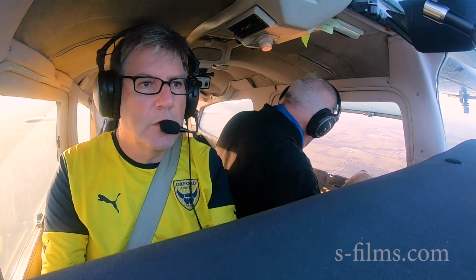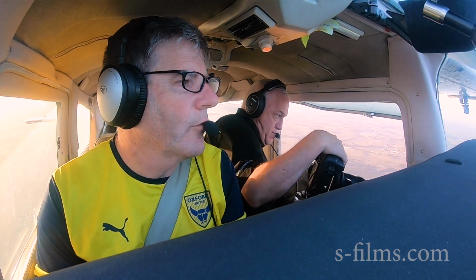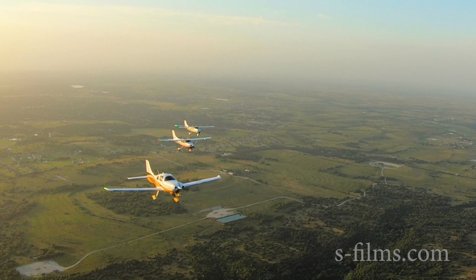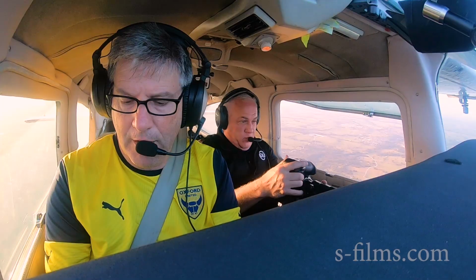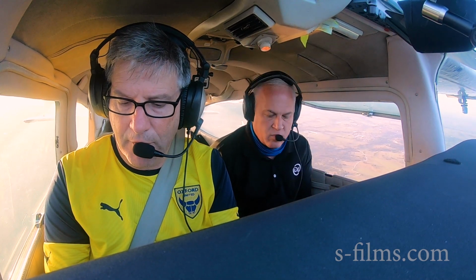All right, they can relax. They don't have to watch each other. They can watch for traffic. Everybody can relax and watch for traffic. That traffic is climbing to our level. It's 9 miles now.